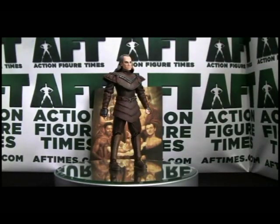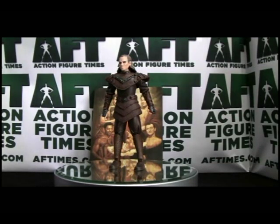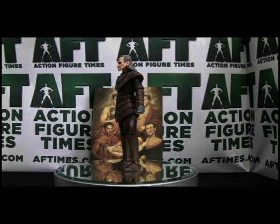Today on Action Figure Times, we're going to be looking at Vigo from the Ghostbusters 2 line from Mattel. Hello, I'm Doc Owen with Action Figure Times. As you know, on September 15th, MattyCollector.com is going to be having a sale.